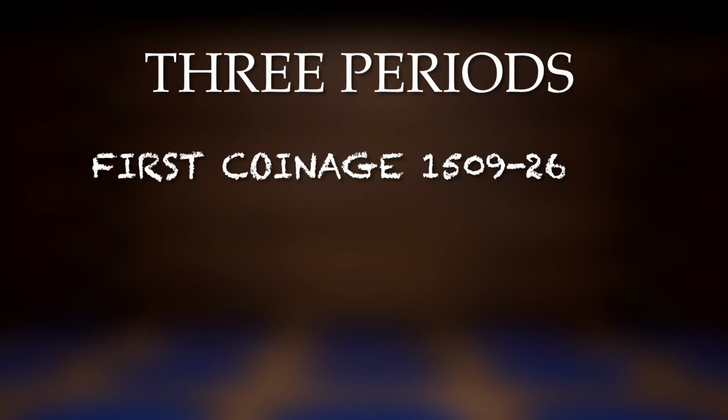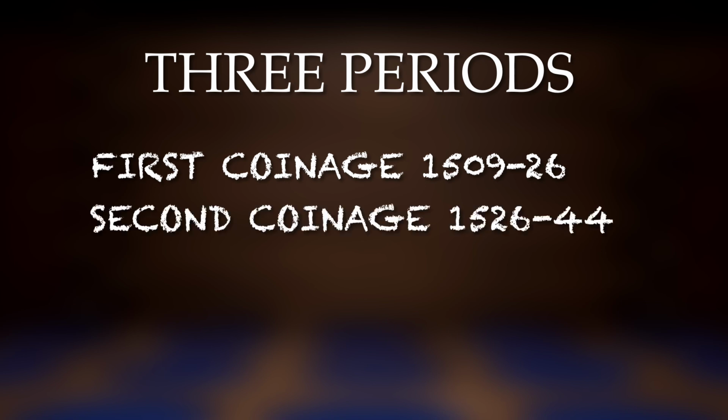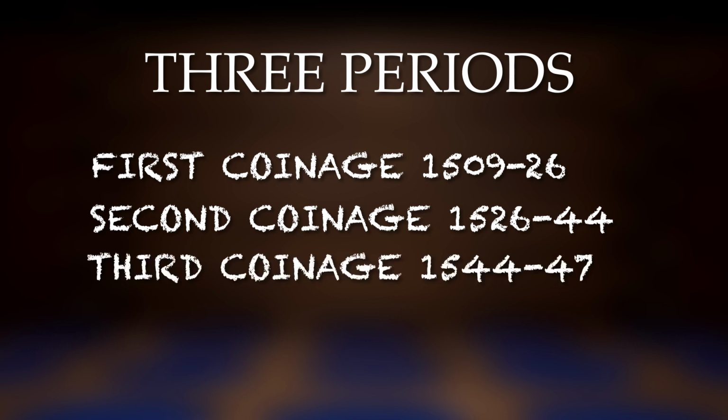So firstly, we categorise Henry VIII's coinage into 3 main periods. The first coinage minted between 1509 and 1526, the second coinage minted between 1526 and 1544, and the third coinage minted between 1544 until his death in 1547. Throughout these coinages there is a huge change in the coin design, so let us first look at the gold coinage minted during his reign.